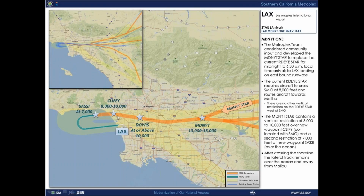The new Midnight Star contains a vertical restriction of 8,000 to 10,000 feet over a new waypoint, Clippy, co-located with the Santa Monica VOR, and a second restriction of 7,000 feet at a new waypoint, Sassy, created over the ocean. After crossing the shoreline, the lateral track remains over the ocean and away from Malibu.